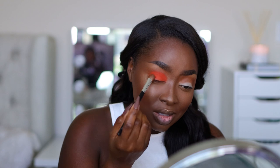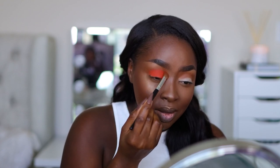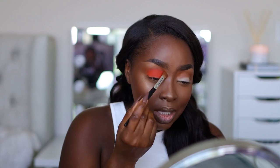I should do my orange lip with this. Like the light orange. It was like saucy or pumpkin something from Fenty with the gloss. Ooh, y'all. Ooh, this is looking so good. Ugh. Okay, let me do the other eye.